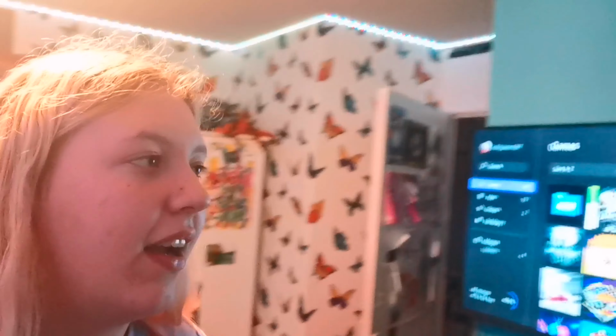Everyone, we're back in my bedroom to show you my shelves that I promised I'd show you guys and what's on them. I gotta be a little bit quiet because my dad's gone to bed because he's knackered, so I'm still awake. So yeah, I'm gonna be showing you what's on these shelves.